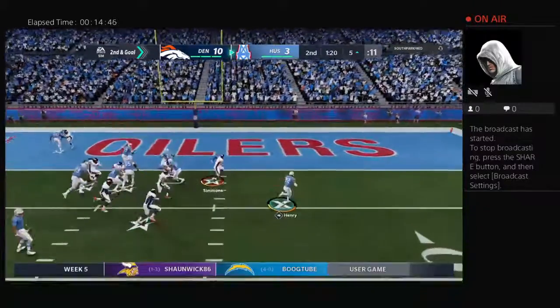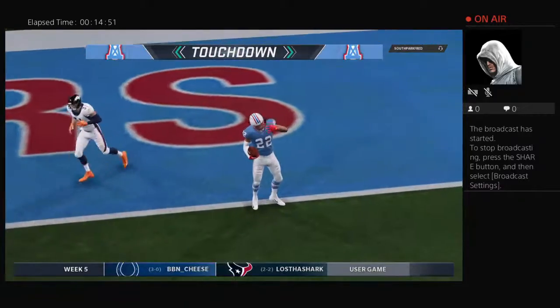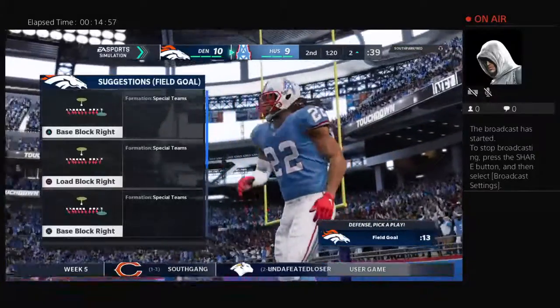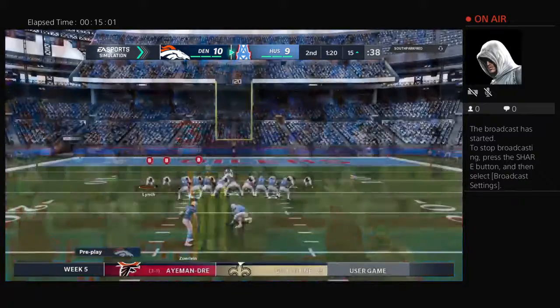They'll give Henry another shot. And he gets into the end zone. Touchdown, Houston. Derrick Henry with touchdown number 12 on the year. And his guys are an extra point away from tying this thing up.